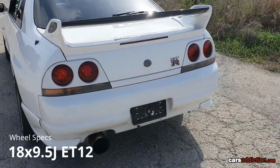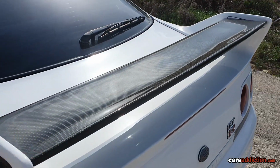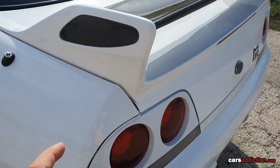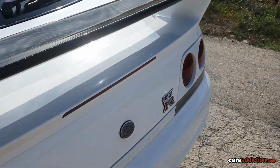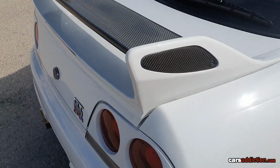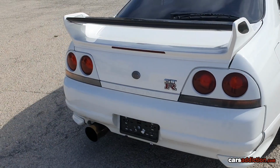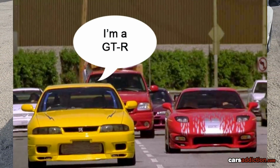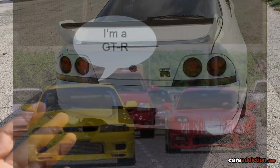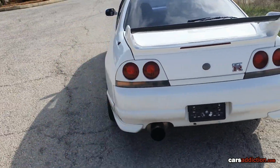Nothing much happening at the rear. We do have a carbon fiber spoiler and the sides over here. Fun fact, GTR is embossed only on one side. That is so when you're overtaking someone, they know it's a GTR, because obviously they drive on the left hand side in Japan. So when you're overtaking on the fast lane, which is the right hand side, the slower car will be over here and they see GTR written there.